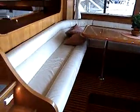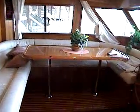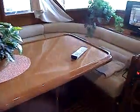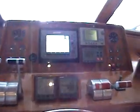We're now going forward up into the pilot house with a beautiful L settee, very large LCD for the guests. No helm seat. This gentleman generally runs from above. Plenty of room to put a nice seat or chair or anything you might want. As you can see, she has excellent electronics.